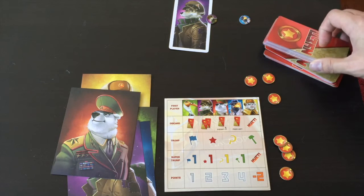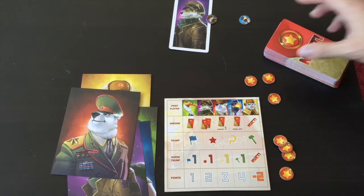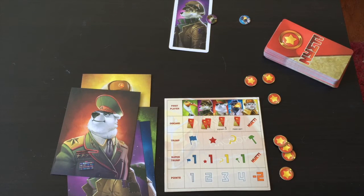Quite simple, quite easy to understand, and easy to play as well. So let's go to my thoughts about Nyet. So what do I think of Nyet? It's a fun game. I do not play a lot of bridge, so I'm not very good at bridge.